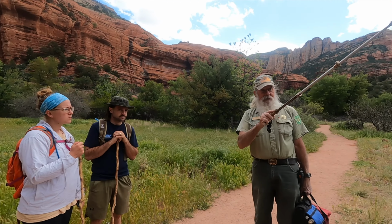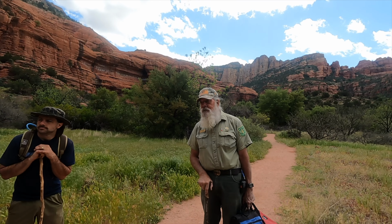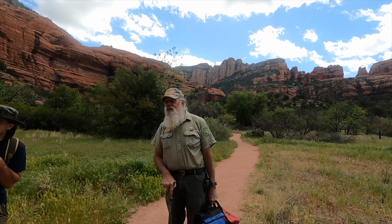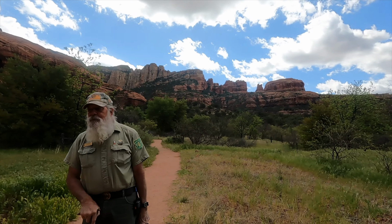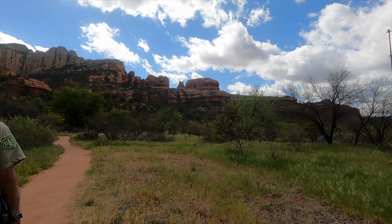All right. So our visitor center was the ranch house for Charles Willard, the guy that homesteaded here in 1923 at the ripe old age of 65. Okay. He lived in Cottonwood. His wife died. That's when he came out here.